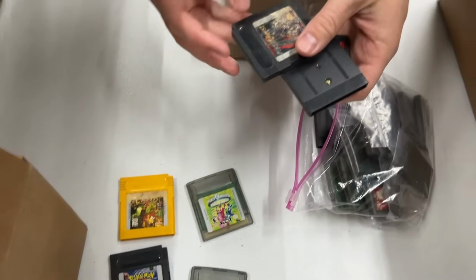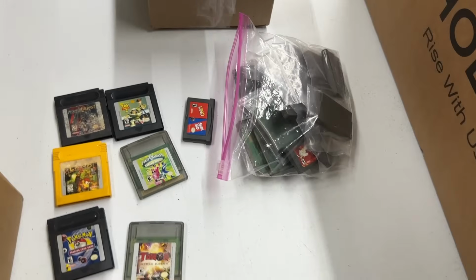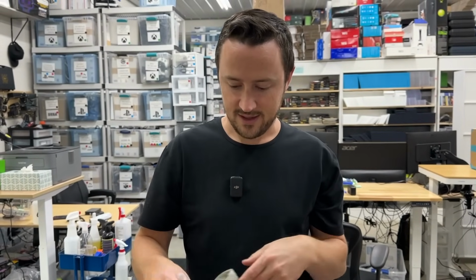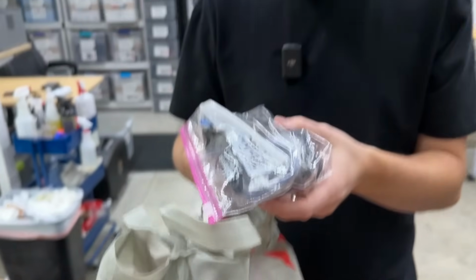Some of these I actually don't understand what's going on here because a lot of these are not on the buy list. We'll continue looking. Maybe this is extra stuff or something. Could be extras. We got a Game Boy Advance. Looks like I like this. There's a mystery Target bag.